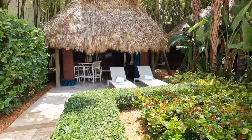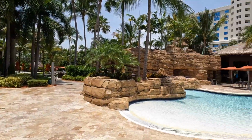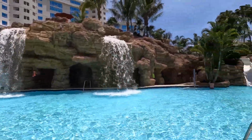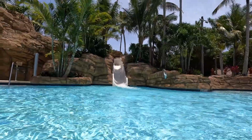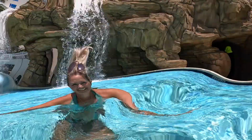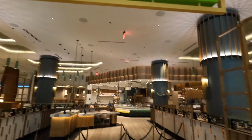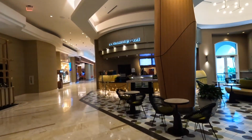Hard Rock. Here's some of the cabanas you can rent while you're at the pool. Buffets here at the casino, not open yet. Might be open around this evening by dinner time. Another little coffee shop.